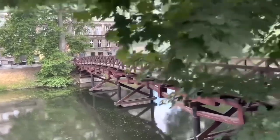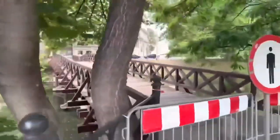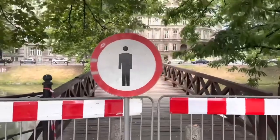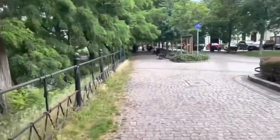Right, cute little bridge across the, well, let's call it the moat. Don't know quite what else to call it. Closed, presumably too dangerous for big heavy people to walk across now.